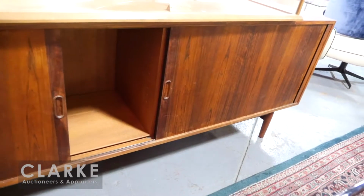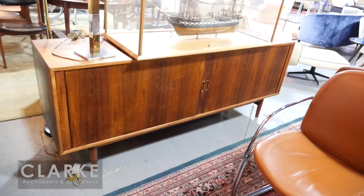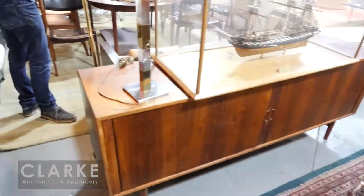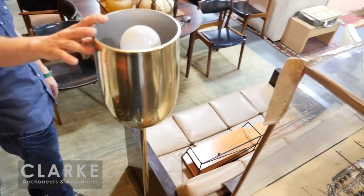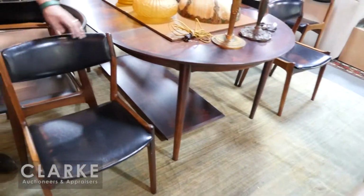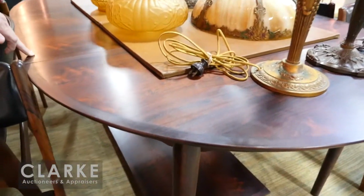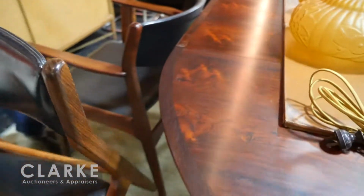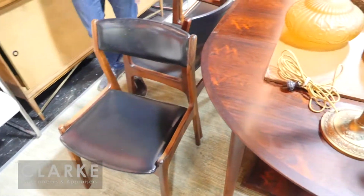Very, very nice, out of a Hastings estate that I'm sure Ron and Neely will tell you all about, and Whitney as well. We have all sorts of lighting, including these quality floor lamps. We have chandeliers, we have table lamps, lots of good stuff in the decorative section as well. More rosewood. This is a Danish Arne Vodder dining table, and it comes with a set of 8 Erik Buck rosewood dining chairs, 6 side chairs and 2 armchairs.